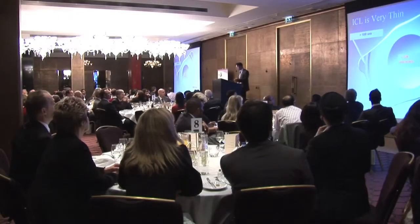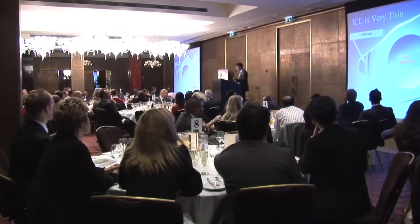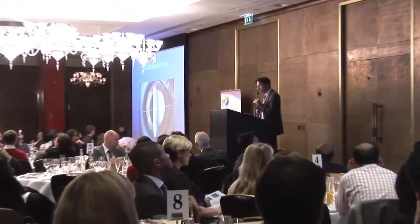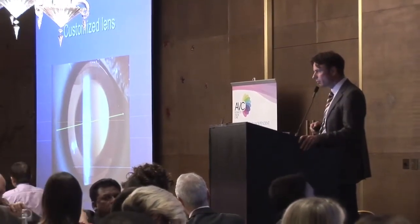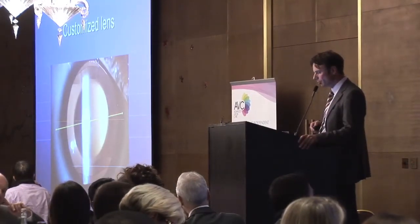This is how the lens looks. It's a very thin lens. In the center is the optic, which is only up to 15 microns thin. And you see on the left end, the haptic part is only up to 100 microns thick. Now, the lens is basically a customized lens which corrects both spheric error and, with the toric version, astigmatism as well. In principle, it's customized for the individual eye, for the patient.